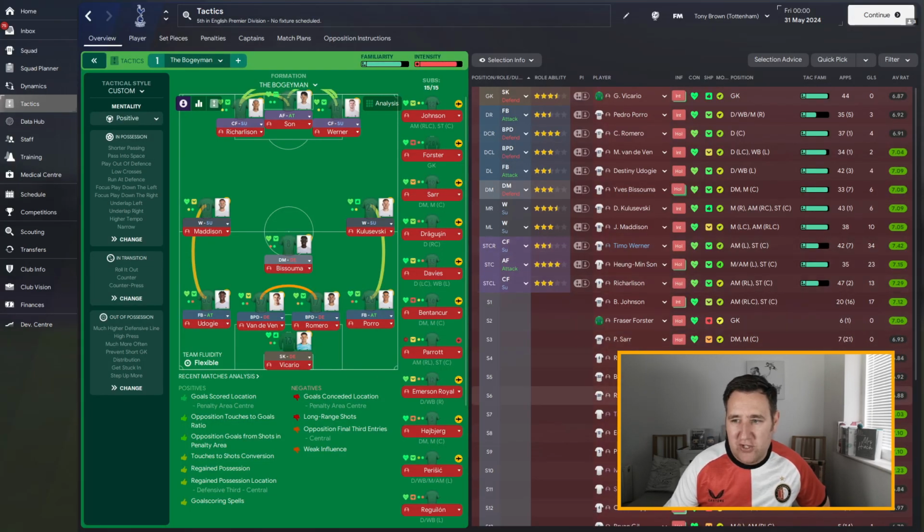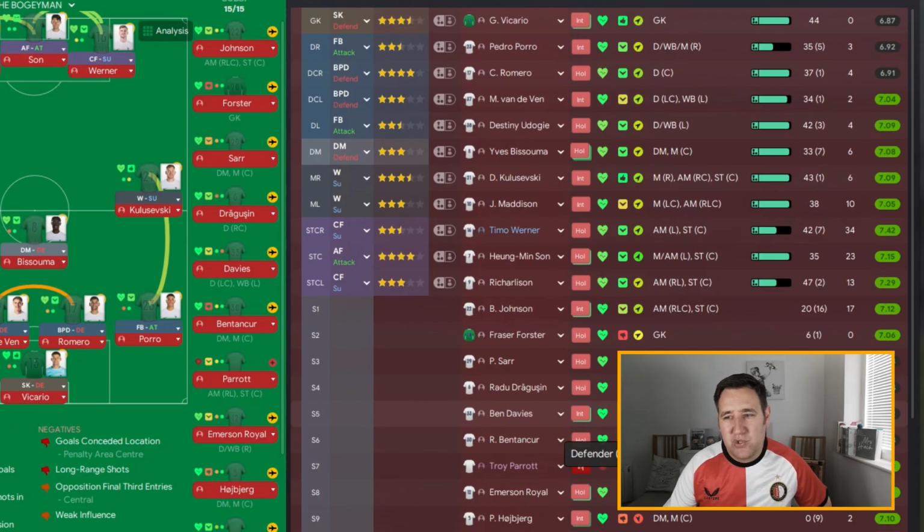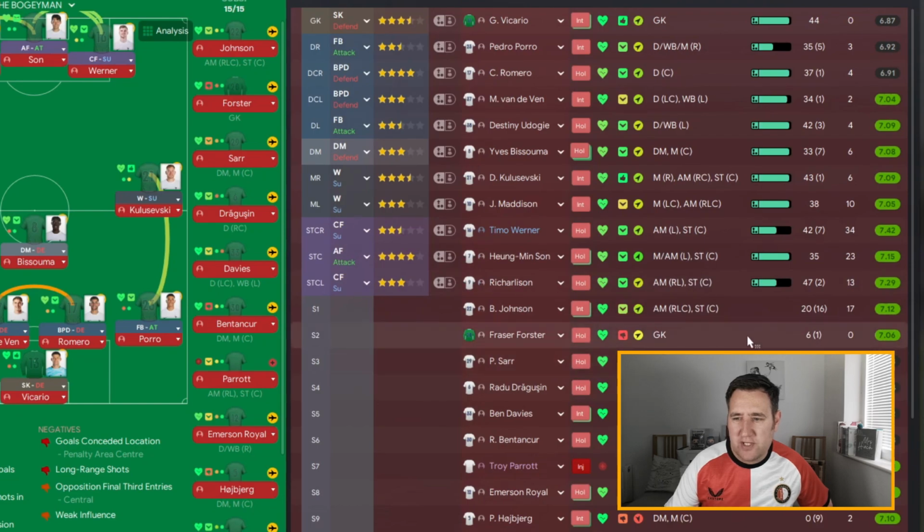All looks good. Richarlison, 13 goals. Son with 23. But Timo Werner had a phenomenal season with 34 goals. Maddison with 10. Kulusevski with 6. Scored so many goals. Even Brennan Johnson on the subs got 17 goals, 20 starts. Keeper again with a 6.87. That's better than the other 2, but still not quite right.